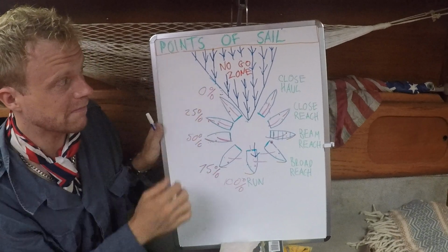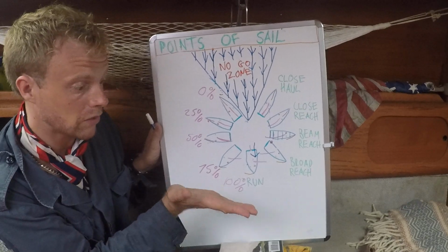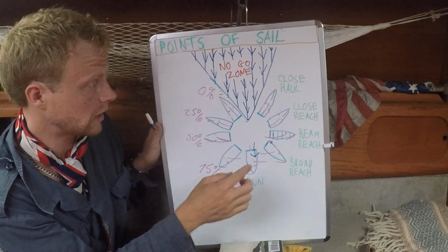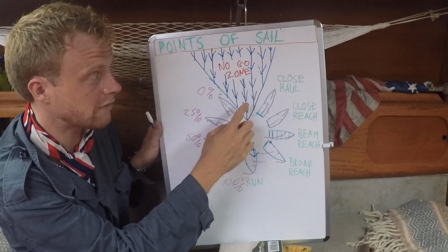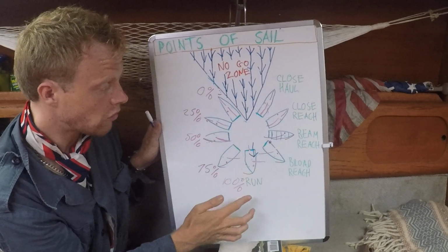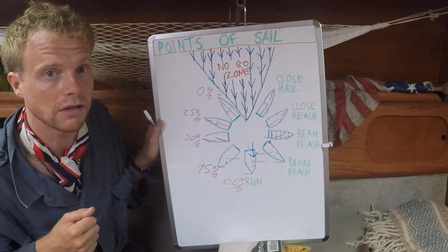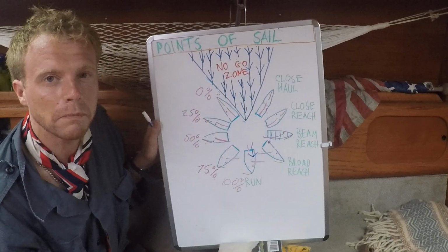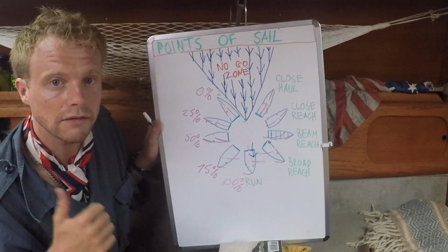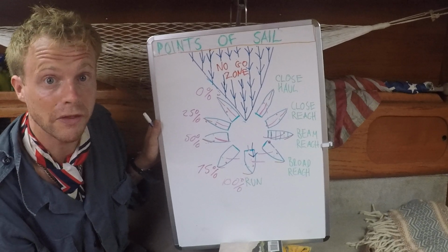Remember, the basic idea behind a points of sail is just what is the boat doing in relation to the wind? Is the wind coming right from the bow up here, like a close haul, or right from the very front, like we're stuck in the no-go zone, or is it coming straight behind us, so we're on a run? That's the basic concept. And all this stuff will become a lot more apparent when we actually, hopefully soon, get out on the water for the summer camp, okay?